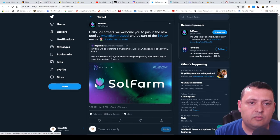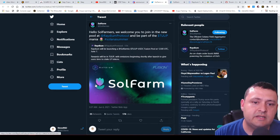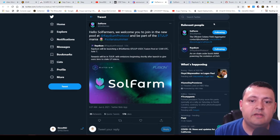Radium is one of the top DEXs and yield farming sites in all of Solana, and really the most powerful one in my opinion, next to maybe the Serum DEX. This is a big thing to see, because it really shows that these two projects are going to be working together, that they're going to be friendly, and that there is no longer this worry that maybe somebody else is getting some of the rewards that Radium should be getting for their pools. Because really, AMMs are very helpful for any yield farming project, and it's really good if you can get listed into them. Oh, I'll go ahead and follow them. I didn't realize I wasn't.